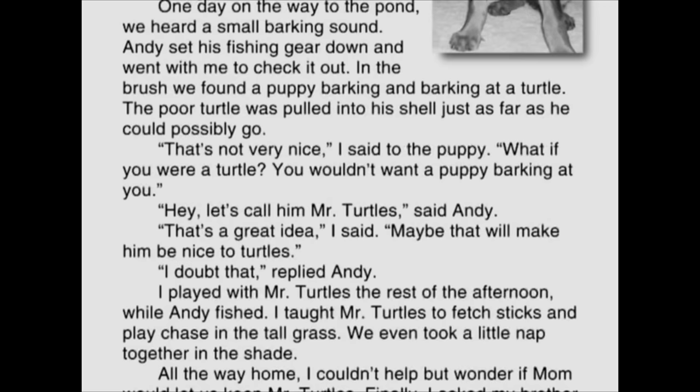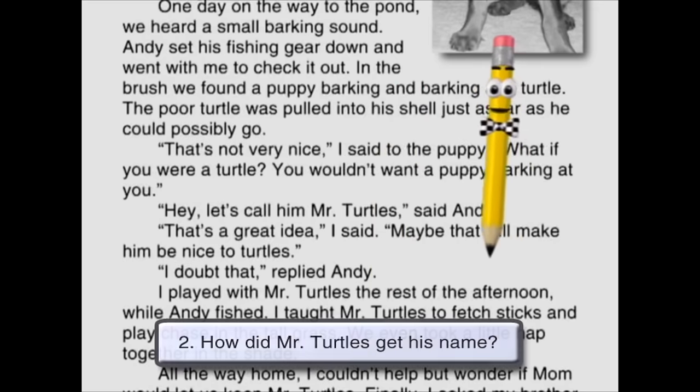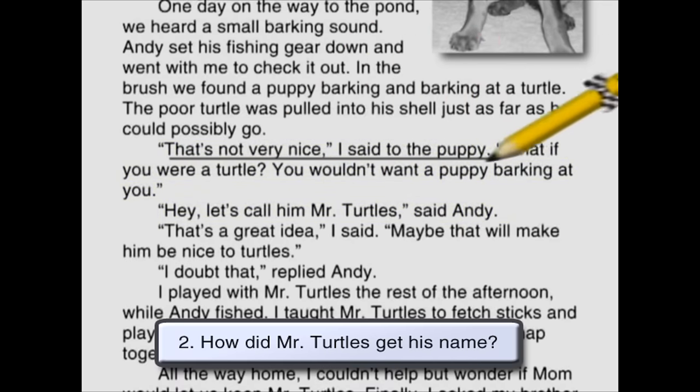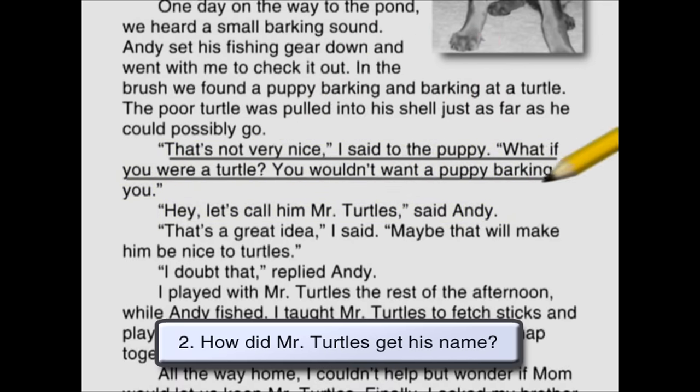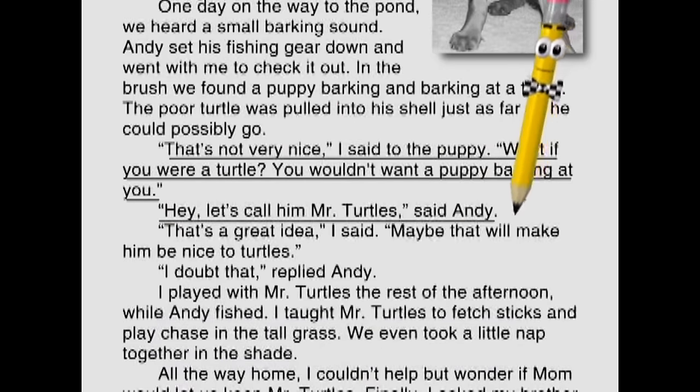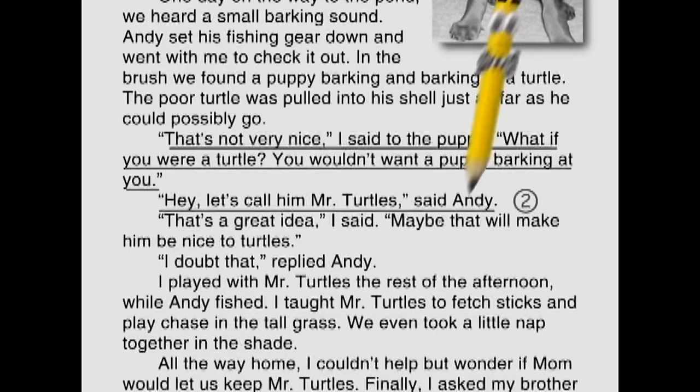Turtles," said Andy. Aha! Now we know the answer to question number 2. We'll underline all of this part of the letter. Put a 2 with a circle and keep reading.